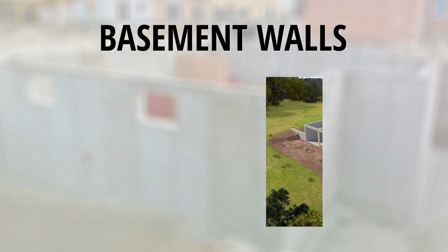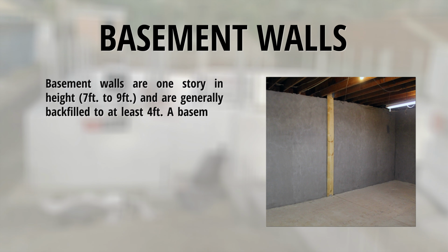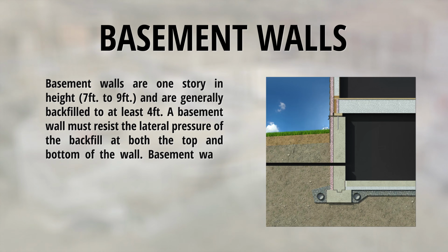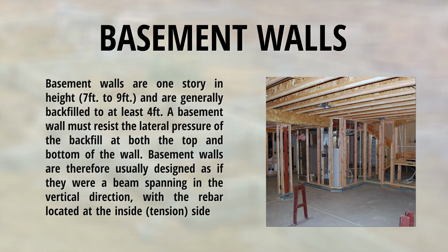Basement walls. Basement walls are 1 story in height, 7 feet to 9 feet, and are generally backfilled to at least 4 feet. A basement wall must resist the lateral pressure of the backfill at both the top and the bottom of the wall. Basement walls are therefore usually designed as if they were a beam spanning in the vertical direction, with the rebar located at the inside tension side of the wall. Take a look at this detailed illustration.